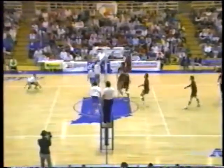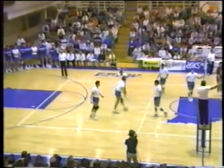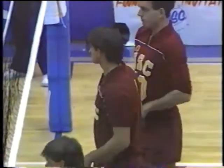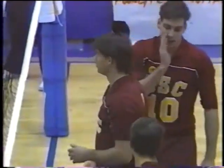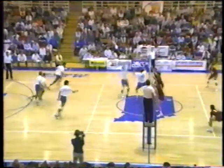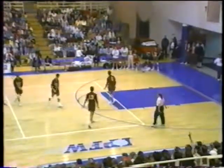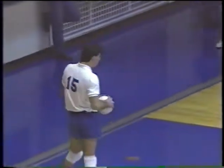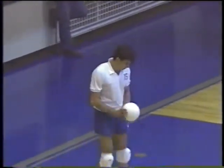Nick Becker with a quick pass. And the middles for USC. Starting off quickly with that one by Jason Perkins. This is the first time ever that IPFW has played a number 1 ranked team. Malcolm making up for last night, coming on strong, 3 for 3. In game 1, USC leads 1-0.